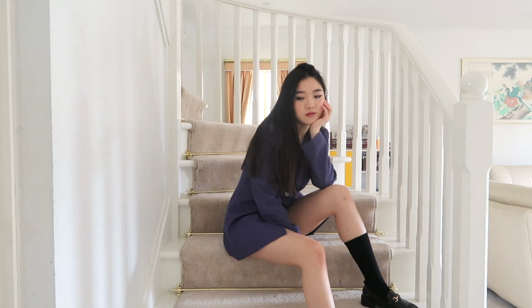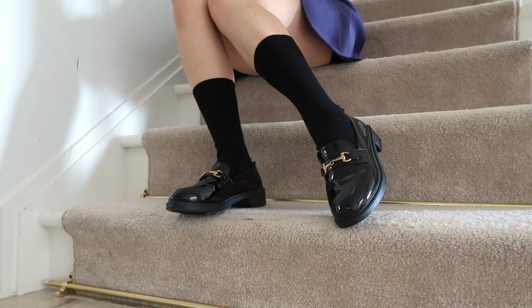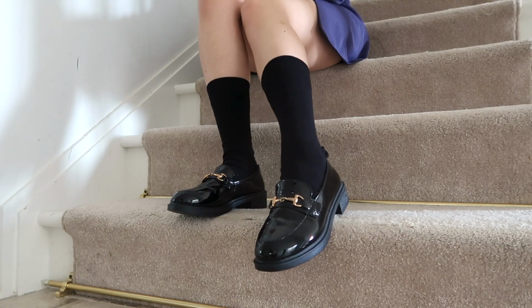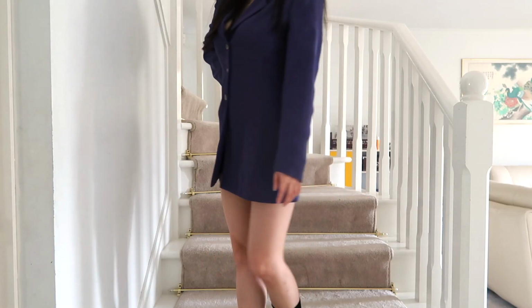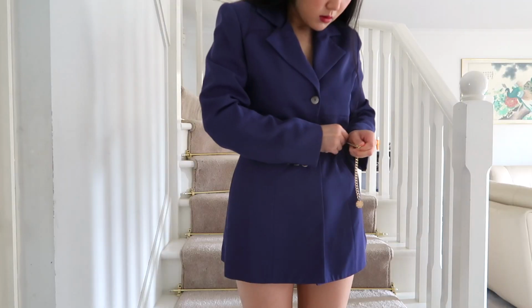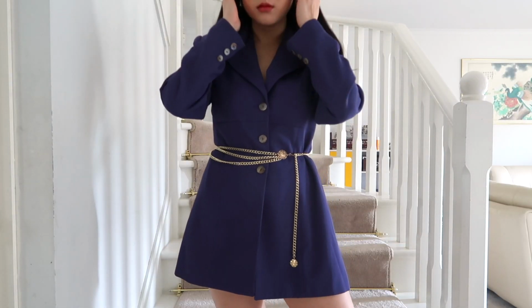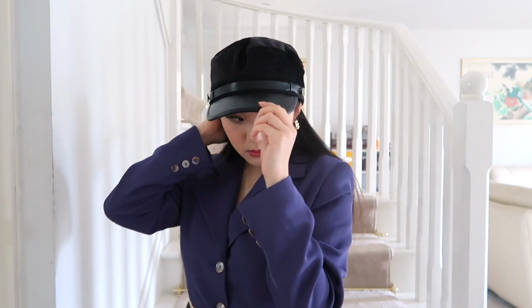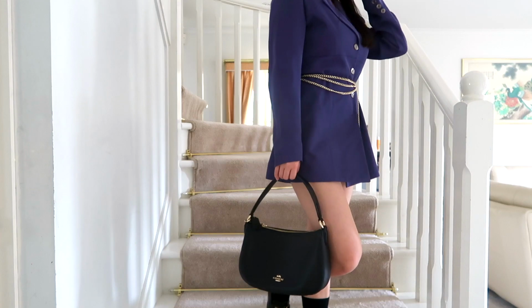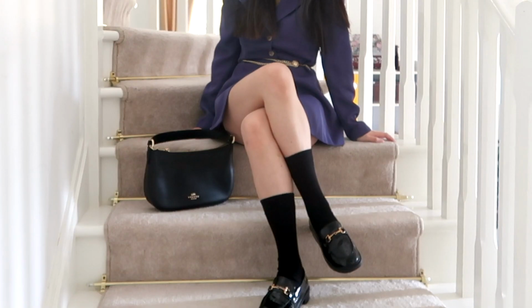For the next look, I decided to create a more chic street fashion look with the same oversized blazer. I feel like changing up the socks can create a whole different vibe, so I paired the loafers with some mid-cuff black socks. This look is pretty simple and cute, but I threw on some accessories to help elevate the look a little. The gold chain belt helps bring a little more shape to the body and adds some extra detail to the solid coloured blazer. I also threw on a black sailor hat and a black side bag. I feel like the gold details in these pieces really help add a little something to the outfit.